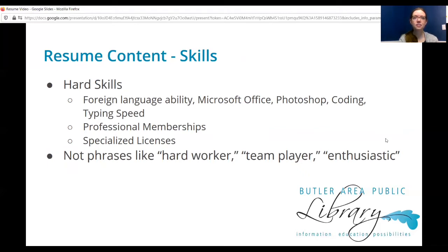And then skills. If you have any other important skills that you want to highlight, you'll want to put them in your skills section. And these are hard skills. So if you can speak another language, if you are experienced in all the parts of Microsoft Office, if you can use Photoshop or do coding, your typing speed, any other computer programming type computer program skills.